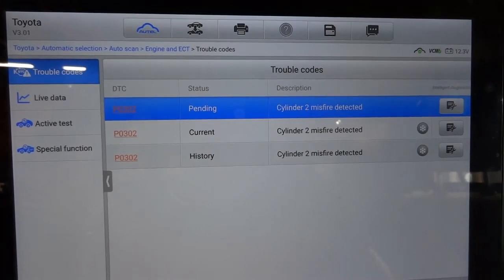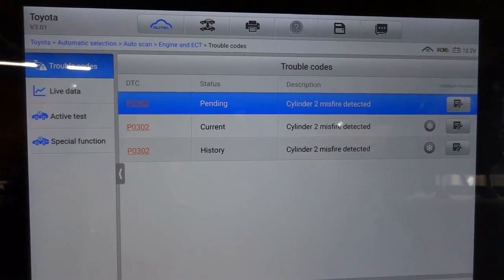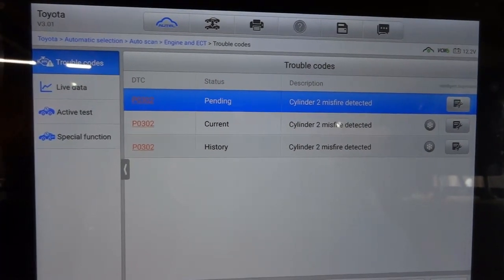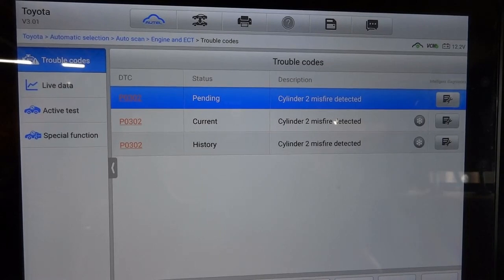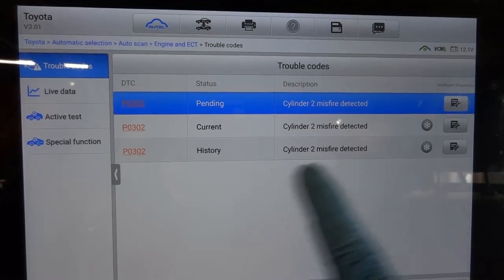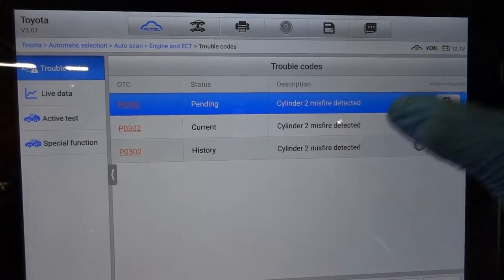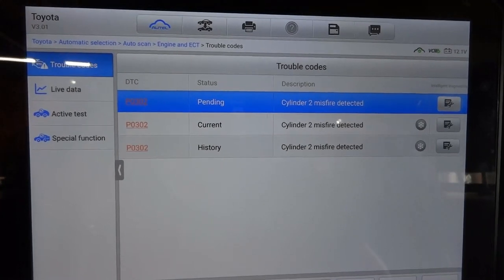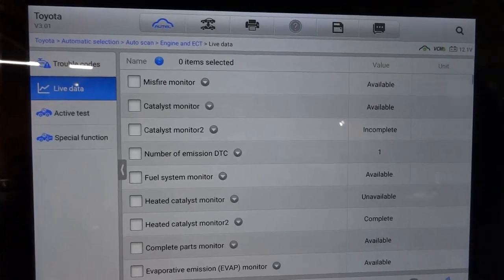Okay, so a misfire is actually a byproduct of poor combustion. Okay, if we have a combustion event that's not occurring properly, you will have a misfire on one specific cylinder or on multiple cylinders. So now that we know that cylinder number 2 is misfiring, what we have to do is confirm that this cylinder is actually misfiring, because you can't always trust what the scan tool tells you. So the next step is going to be looking at live data. Hopefully we have some misfire counts here.